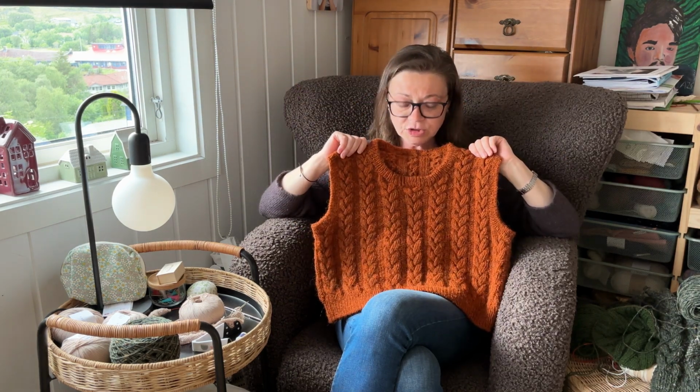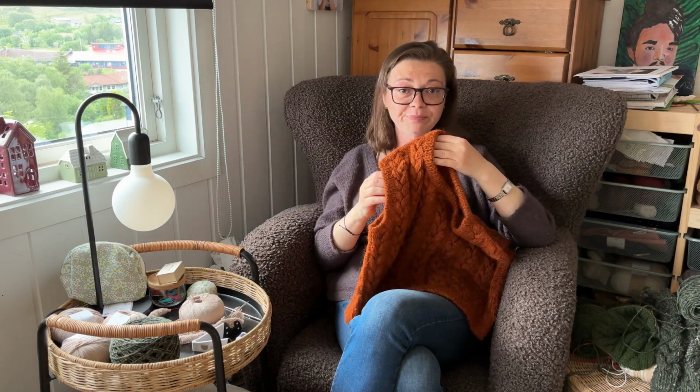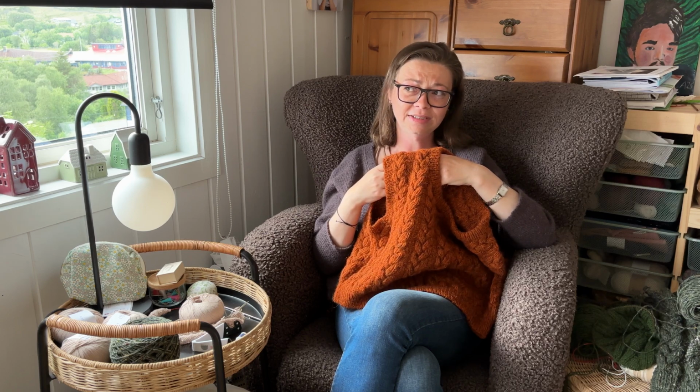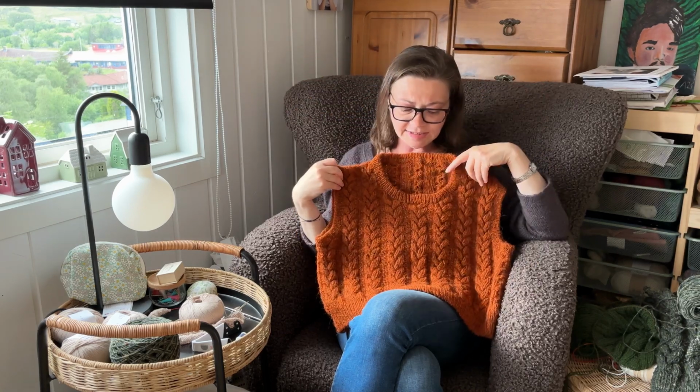It is a top-down construction. It has this simple, otherwise time-consuming, cable. I think this was over 6 stitches or 8 stitches. I don't remember exactly, guys. I think 10 stitches. 1, 2, 3, 4. Yeah, I think 10 stitches. Something like that. Anyway, it's simple.